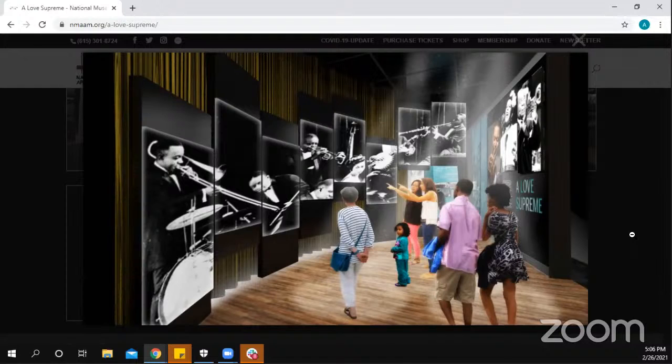The last photo on the right is going to be closest to the ceiling. So that's kind of cool too to look at. Then you're going to have a little half wall on the right hand side. And all I can see is that it says A Love Supreme. And it looks like there's some more text that's a little bit smaller that you'd be able to read. And you have some photos.